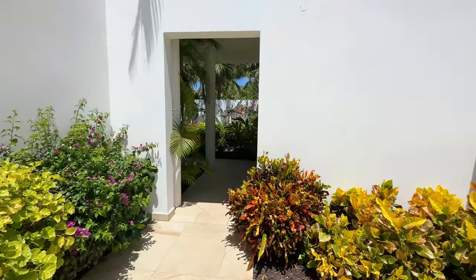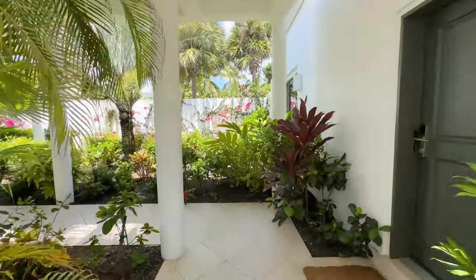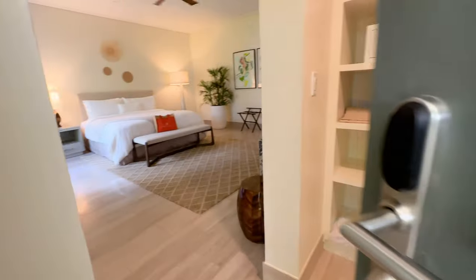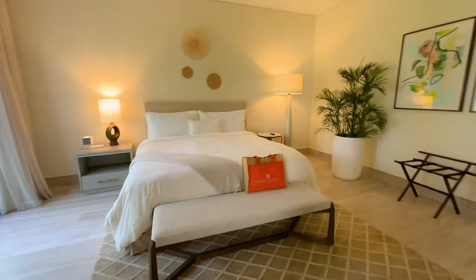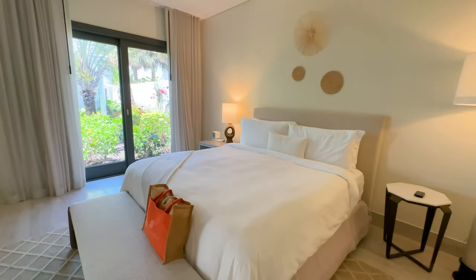It all starts here in the villa's beautifully manicured gardens. Look how lush and tropical it is in here. It is an oasis. The villa boasts three luxurious suites. Let's go check out the garden suite. So peaceful and stunning in here. And listen to that, you just have the sounds of the gardens, so tranquil and soothing.